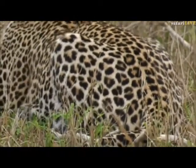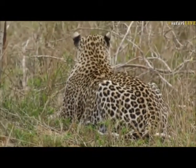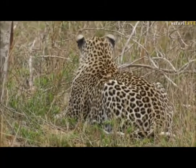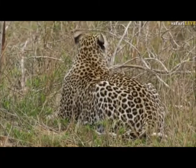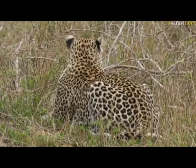There we go. Hosana's just watching now, settling down to watch. So he's obviously happy that Thamba's feeding up there. Not too perturbed by the hyena now. And so everybody's reached a state of just taking it very easy.